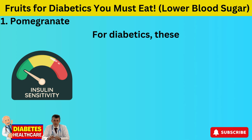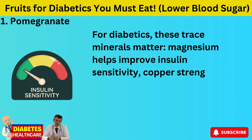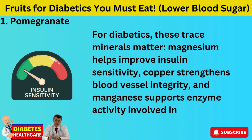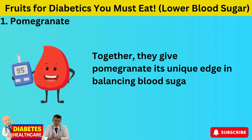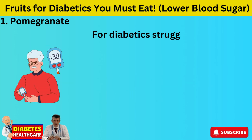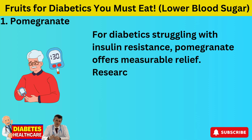For diabetics, these trace minerals matter. Magnesium helps improve insulin sensitivity, copper strengthens blood vessel integrity, and manganese supports enzyme activity involved in glucose metabolism. Together, they give pomegranate its unique edge in balancing blood sugar while protecting organs. For diabetics struggling with insulin resistance, pomegranate offers measurable relief.